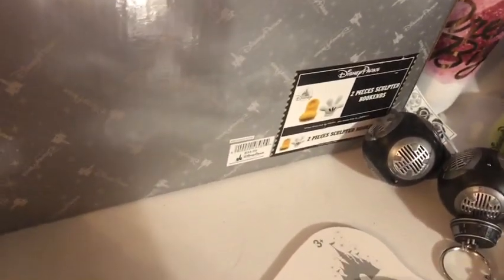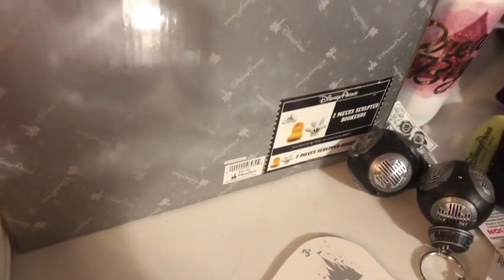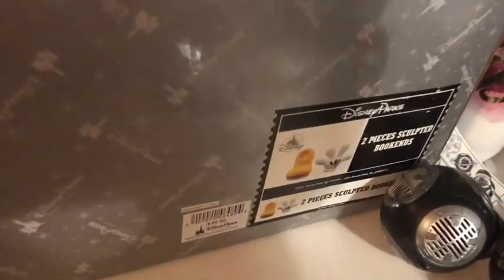Now this bookend set for $14.99, this is already taken. Somebody asked me to pick that up, but I did want to show you those.